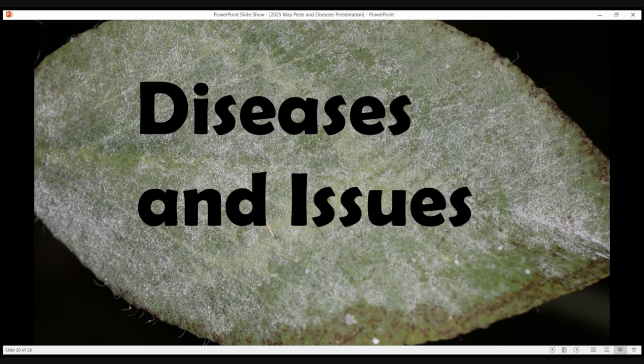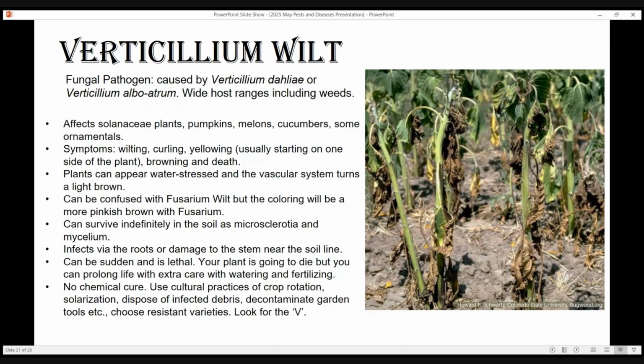So for these slides, we have one slide. Again, we're going to cover 5 diseases/issues. So diseases are going to be caused by a biotic organism, so a living organism, and then the issues are going to be some kind of physiological condition. So we have one slide per all 5 of these that we're going to discuss. So we're going to start with verticillium wilt.